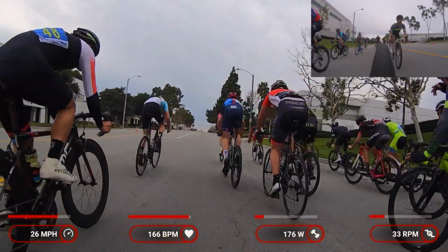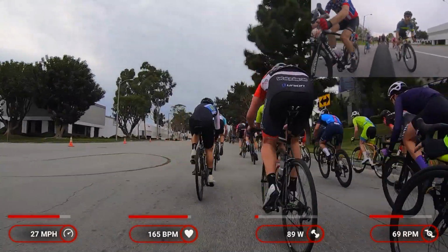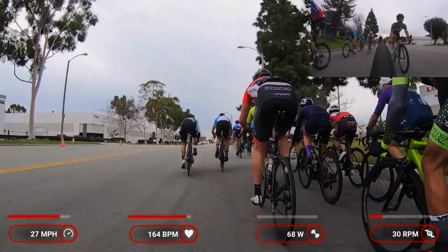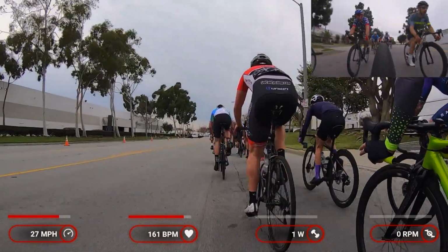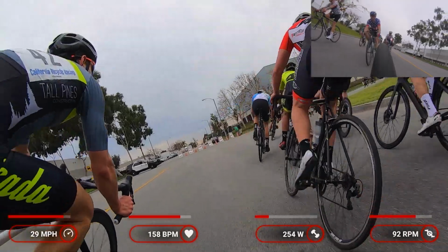Kyle, I truly don't believe that was your fault. Let that one go. That dude totally screwed up, but who cares? But here we go. We're coming into 1 lap to go now. At this point in the race, there is a break up the road that was finally established, and they are gone. Let's be real.